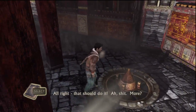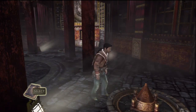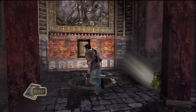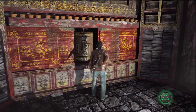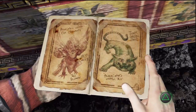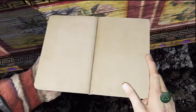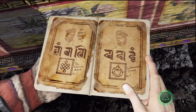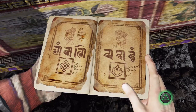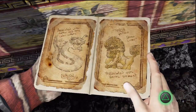Alright, that should do it. Oh shit. More? What do you mean more? Okay, what happened? I've seen these symbols before. Oh. Here. Alright, let's take a look at the book again. I think they were at the end. There we go. So what does this mean? The Endless Knot. Shintamani Sauna. Do we have more of those?